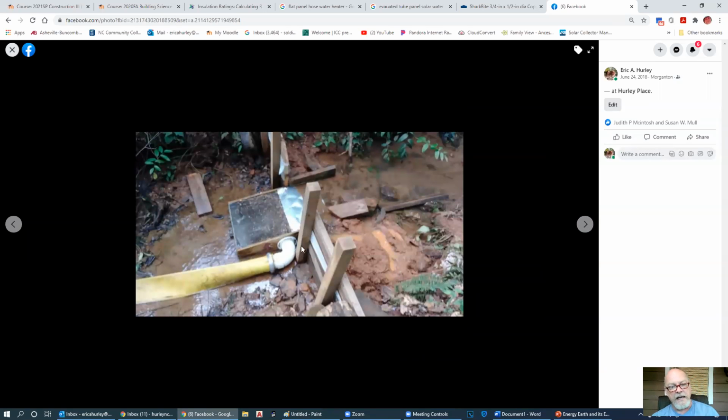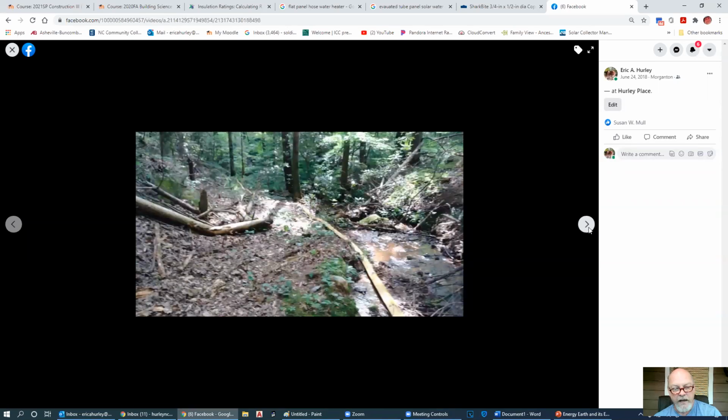So there's my intake, and I built a dam, which actually did not work. I was hoping that I could build the dam and collect all the water. Well, that just didn't work. So what I ended up doing was taking some boards and making a trough to a natural dam that was a little bit further up, and just diverted the water into it rather than trying to build this dam. I was spending way too much time on that.